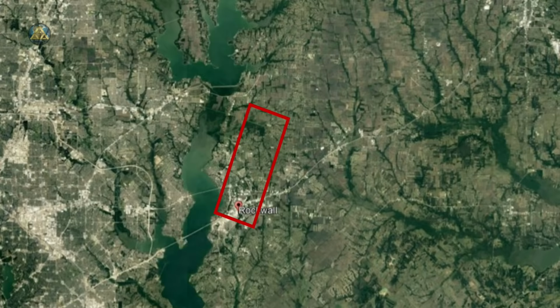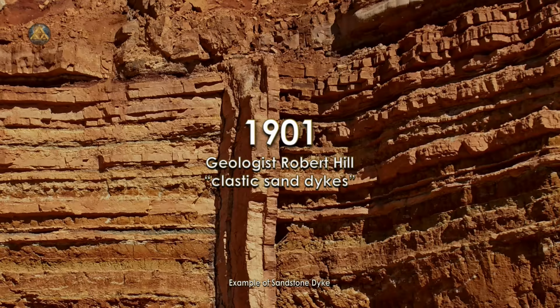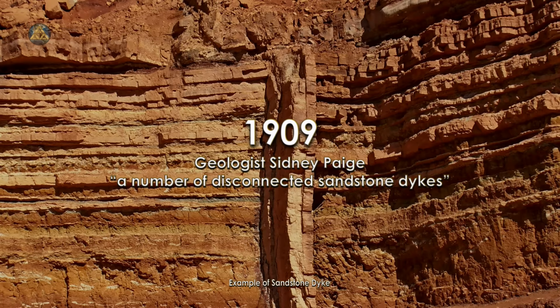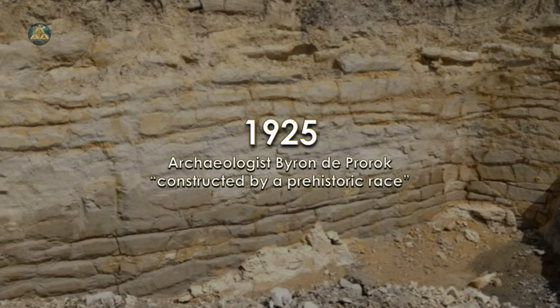From the beginning, scientists have claimed that the feature is natural, such as when geologist Richard Burleson in 1874 stated that the exposed sections he examined were igneous occurrences. Similarly, after he viewed the formations in 1901, geologist Dr. Robert Hill classified them as clastic sand dikes, while in 1909, Sidney Page agreed with Hill and described the feature as a number of disconnected sandstone dikes. Of course, even experts can disagree, and when archaeologist Count Byron de Prerock examined a portion of the feature in 1925, he concluded it was man-made.